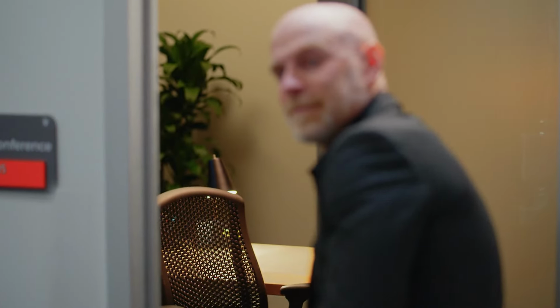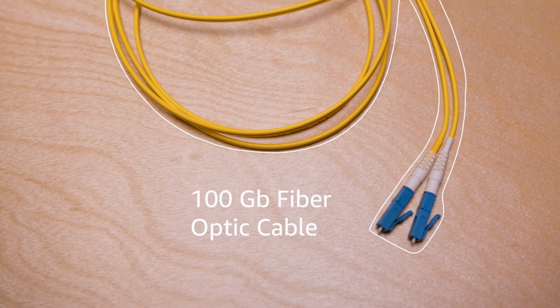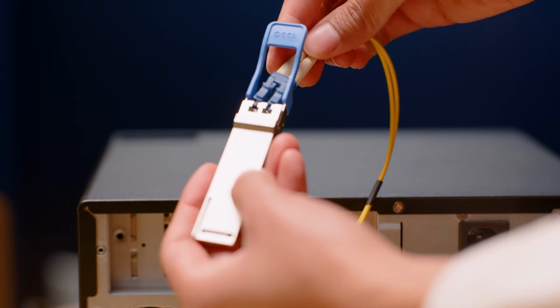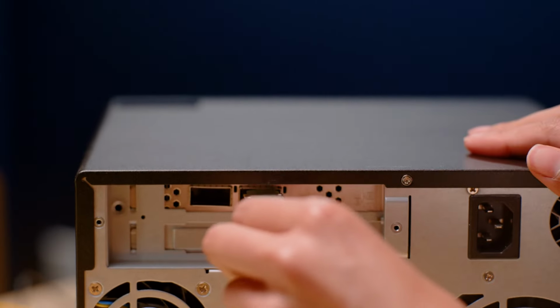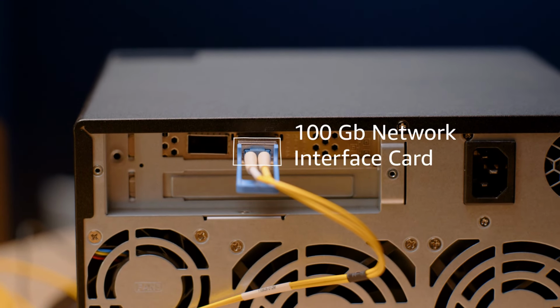Each suite comes equipped with at least two 100 gigabit fiber optic cables to enable high-throughput upload to AWS. Simply plug the fiber optic into the optical transceiver. Then plug the transceiver into a NIC port on your device with compute and storage. This can be something like a network-attached storage device.